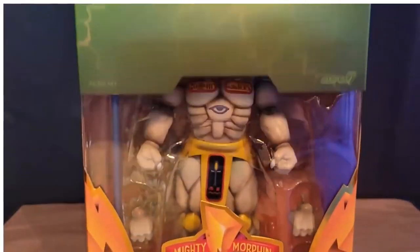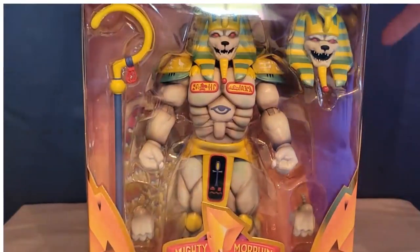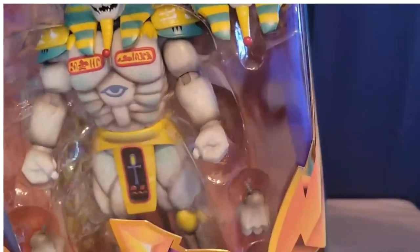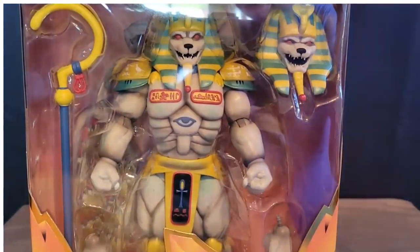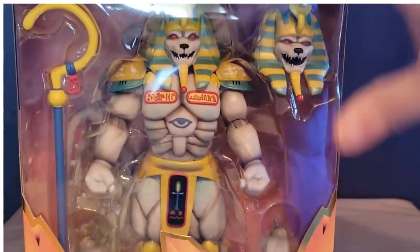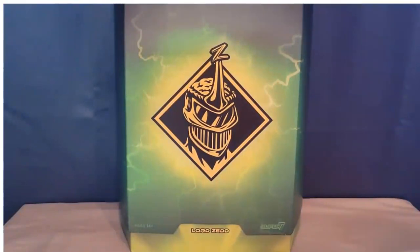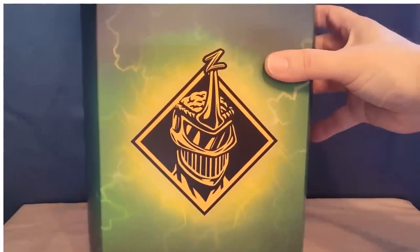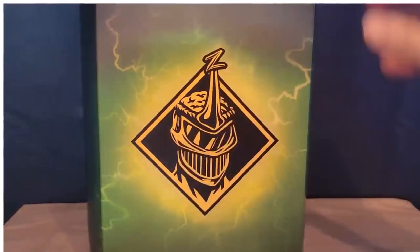So if we open him up, he looks fine. And I was like, wait, what is happening? I guess he's not mint because one of his wings came loose in the packaging, and that's the only thing I see wrong. So I guess that's why he was $15 off, just because his wing has come loose, I think. We're going to find out because I am going to unbox this guy as well. But the star of the show, the reason we're here, is the brand new Lord Zedd figure. Definitely one of my favorite Power Ranger villains of all time.